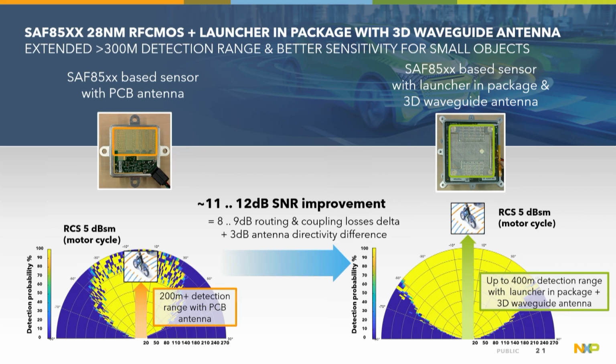But what's the essence? So first of all, we look at the classical PCB antenna and we see that the 28 nanometer RFCMOS single chip actually gives excellent performance, and now we can detect a motorcycle target at 200 meters distance, which is very much improved from previous 40, 45 nanometer generations. And I remark that the yellow color means 100% detection probability. So this is what's shown here.